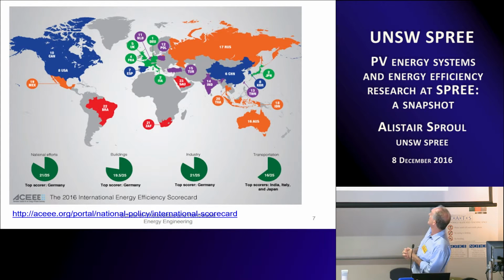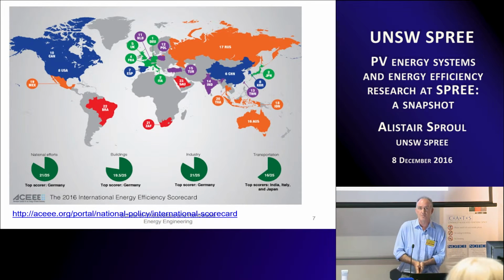Number two is Japan. So there's the top two. America's up there at 8, the UK at 5, Australia we're at 16, so I think we're just ahead of Indonesia and just behind Turkey in terms of energy efficiency and going backwards.